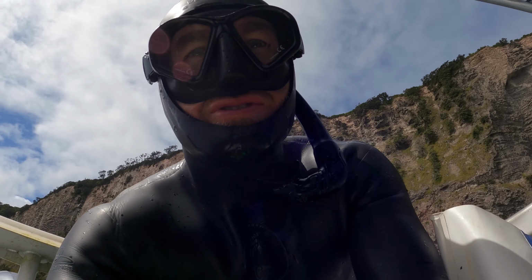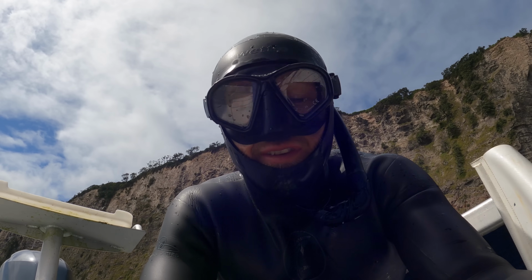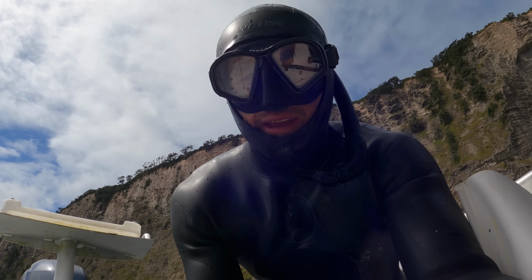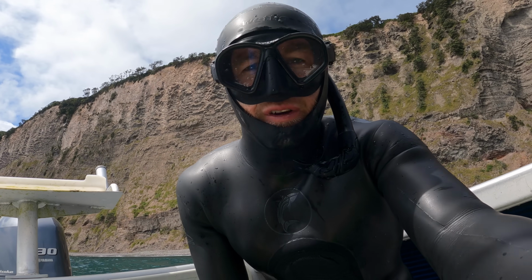Good first swim there. It was quite dusty in the shallows, but you see there was lots and lots of fish with that rising tide. It's a shame I sort of lost that good one. It was a bit of a stupid shot. I should have got a little bit closer, but still got a few snapper on that first swim, which is good, and a nice big butterfish.